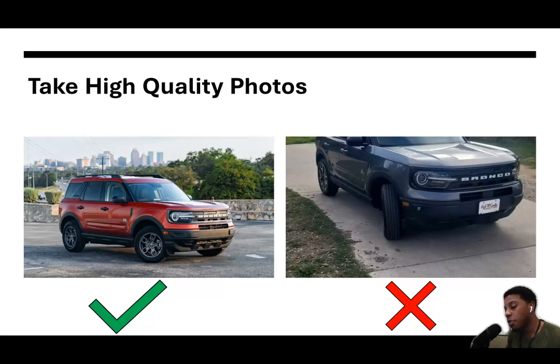Now, you don't have to go all out and hire a photographer like I did. If you want to save the money, you can take pictures from your smartphone. Let's say you have an iPhone. You just want to make sure you go out at the right time of day to take these pictures, because lighting is everything. My recommendation is to take the pictures really early in the morning or later in the day when the sun is going down. That's going to give you the best lighting for your photos.